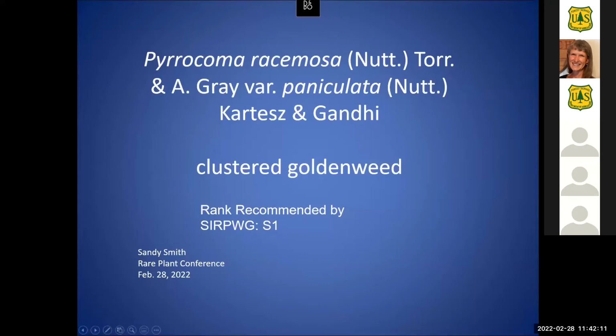Okay, so Pyrrocoma racemosa paniculata is one I've been looking at for a couple of years. At first I thought we were going to be going with a state historical, but we did have one area, possibly two, where we may have some populations. We need people's eyes out for it. At this point, we're going to say that those are valid spots, so we're saying an S1. And so we'll go ahead and run through the next slide.